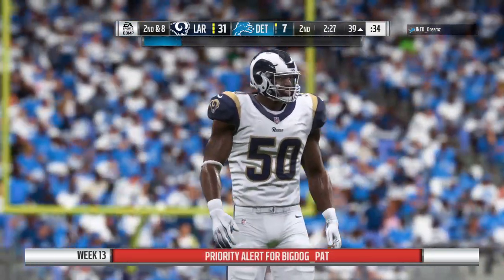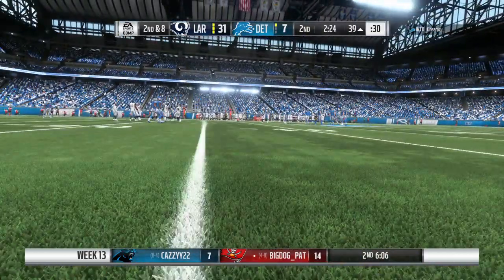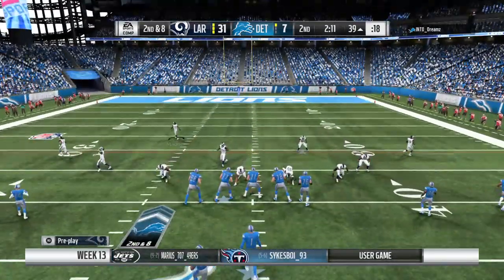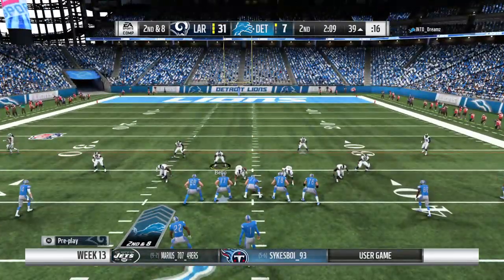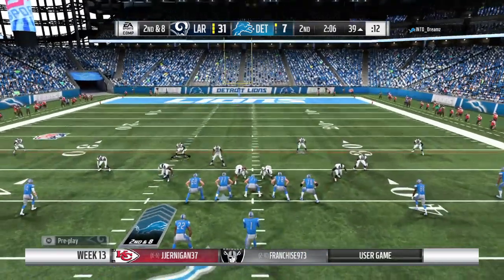It's 2nd and 8. One thing you're hoping for when you run drag routes, you're able to hit a receiver in stride, and he can pick up a lot of yardage after the catch. But in this situation, the defense was effective, able to stop him before he could get a good head of steam going. 319.